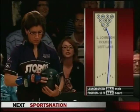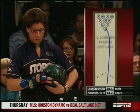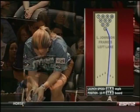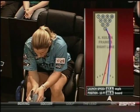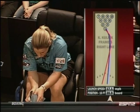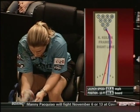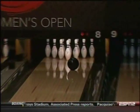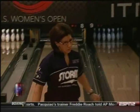Go Liz Johnson from the 5th frame, 19.4. Crossing the 14th board, you'll notice very similar to where Carolyn was in the very first game, just more ball speed. Kelly, 6 boards deeper, 2 miles per hour less, and a higher rev rate. And a strike for Liz.